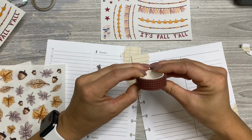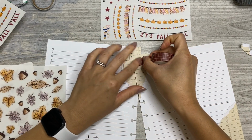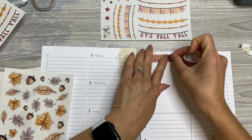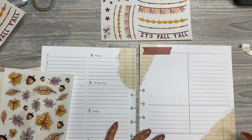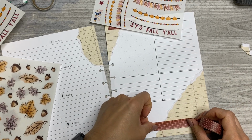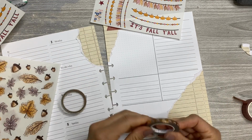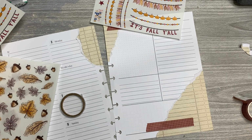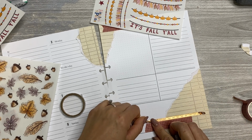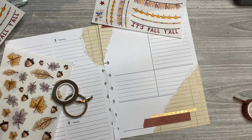Do I want to put washi down first? Maybe. Probably a good idea. I want it to be like distressed looking and ripped. In frame. Okay. And usually down here is where I'll put real information. Okay. Definitely doing the copper. Ooh, that's really pretty. Yeah, I love that.